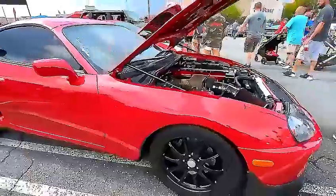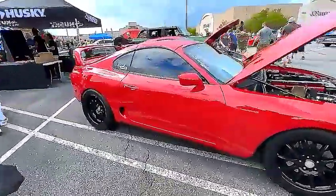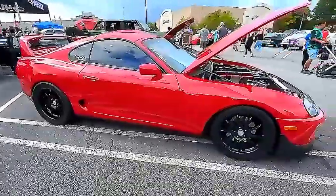The pickup cab was extended 17 inches and chopped 3 inches. Yeah, yeah. With a 5-speed. So come check it out.